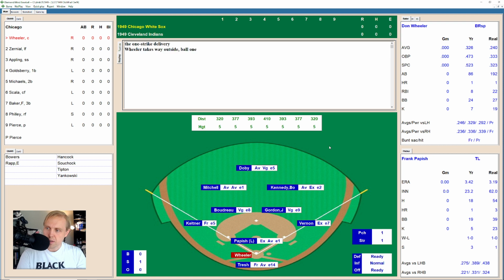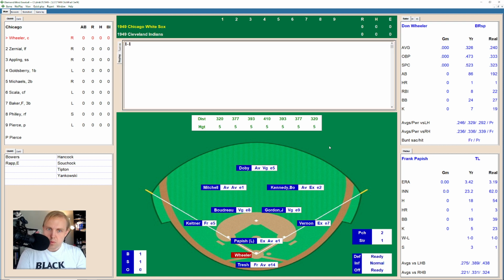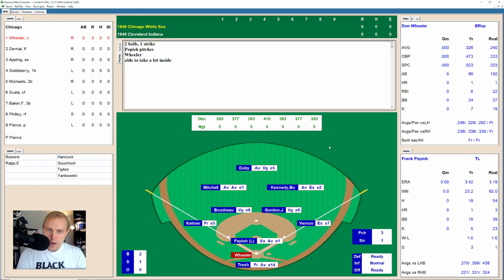Wheeler takes a strike. He's hitting .326 with a .473 on-base percentage. Takes a ball, then 1-1 on the catcher, and there's a ball outside, 2-1 on Wheeler. I know, odd to have the catcher hitting first, but when you're hitting like this, you've got to hit. And there's a foul ball into the seats, full count now on Don.